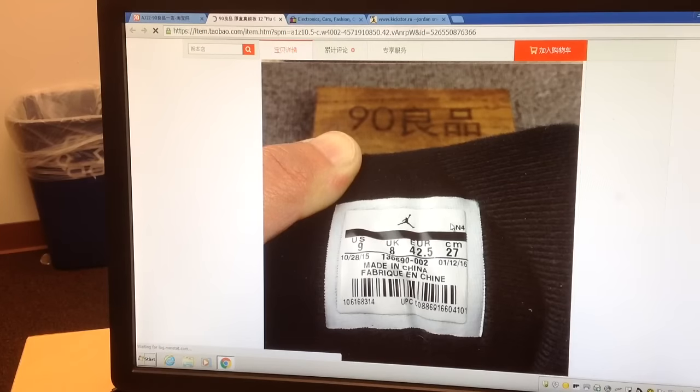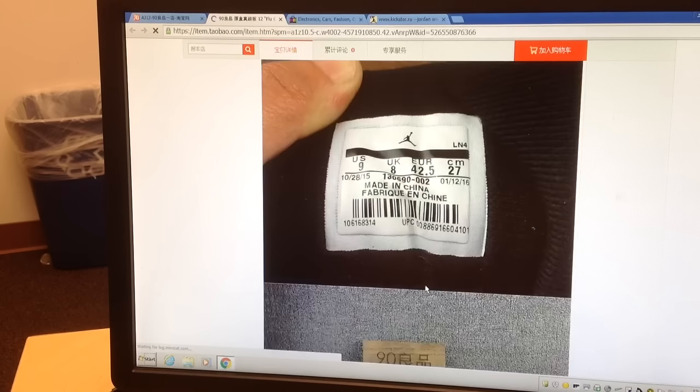Now the production. This was produced between October and January, and these shoes do not come out till May. All right? So if you see somebody selling it and you see this inside label, ask him questions. I want to see the inside label. What does it look like? If you see this, stay away. You've learned your lesson. Do not waste your money.